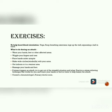Warm your hands, feet, or other affected areas. Wiggle your fingers and toes. Place hands under armpits. Make wide circles like windmills with your arms. Get indoors or to a warmer area. Massage your hands and feet.